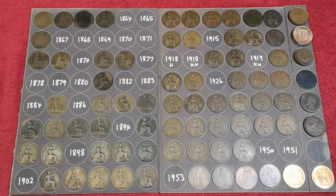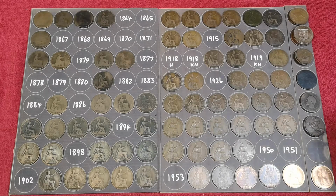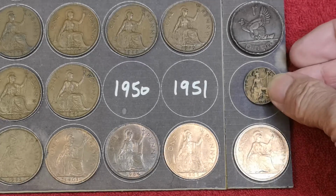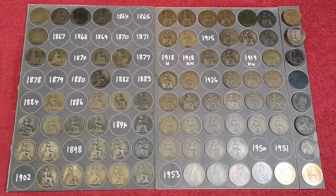Now, what was this one? Oh yeah, the Jersey, 1/12 of a shilling, 1964. I got the Victorian 1896 halfpenny and an 1817 farthing. First farthing so far, and that can go down there. 1917, not 1817. Some more.